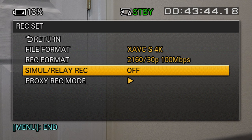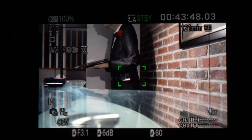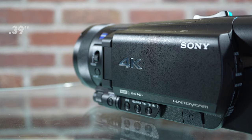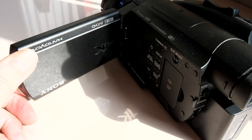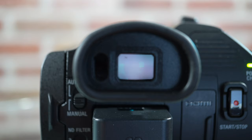But a not-so-common feature that the AX700 has is that tiltable viewfinder, a very welcome addition. Now, that viewfinder is small by today's standards, only 0.39 inches, but it's a 2.3 million dot OLED and delivers a nice, crisp image. When you open the LCD, what's nice is it starts the camera up. It's a fully articulating 1.5 million dot 3.5 inch LCD, and when you close it, it will also shut the camera off. Same holds true with the viewfinder. Pull it out, it turns the camera on.